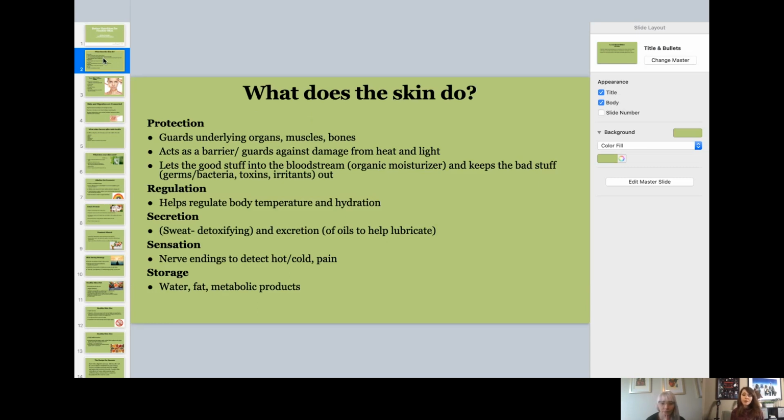So our skin is really important, and if we have good skin, we want to do what we can to keep it, and if we don't have it, we want to get the tools to make it happen. So today I want to talk a little bit about what the skin does and why it's important that we take care of it, and what we can do through better nutrition to help improve our skin.